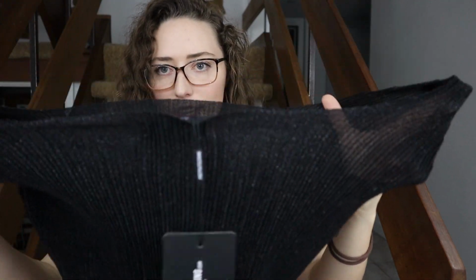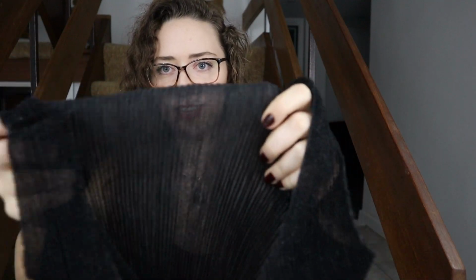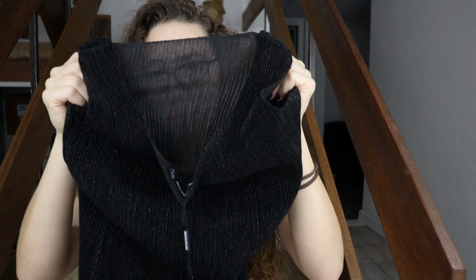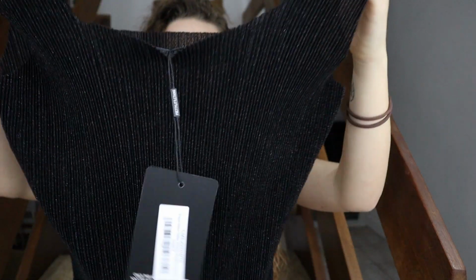So the next dress I got is this one. Let me just get it out of the bag. It's like a sparkly ribbed one, and I wasn't expecting this. I was expecting ribbed material like you get in some tops. I don't know if you guys can see this, it's kind of like a net. This is really odd. Look at this. It might go a bit see-through. I don't know what is making me think that, but we'll see what it looks like on.